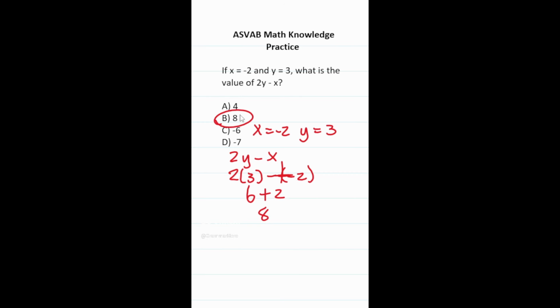So the correct answer to this one is B, 8. Be very careful on this test because negatives can mess you up. A minus a negative becomes a plus, as we just saw.